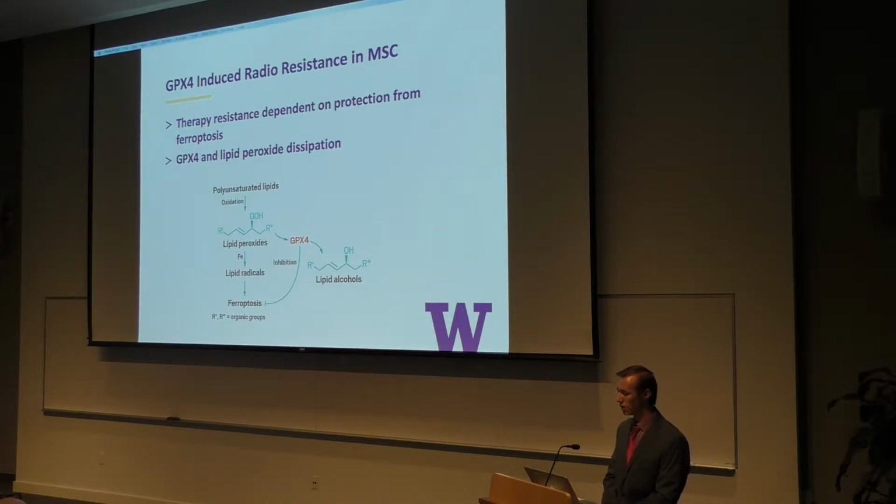peroxidase pathway, which offers protection from ferroptosis, a non-apoptotic form of cell death induced by the buildup of toxic lipid peroxides. Glutathione peroxidase, more commonly known as GPX4, is an enzyme that dissipates lipid peroxides. When present, there will not be a sufficient level of lipid peroxides to induce ferroptosis of the glioblastoma cells, which we believe helps give rise to this high mesenchymal cell state.